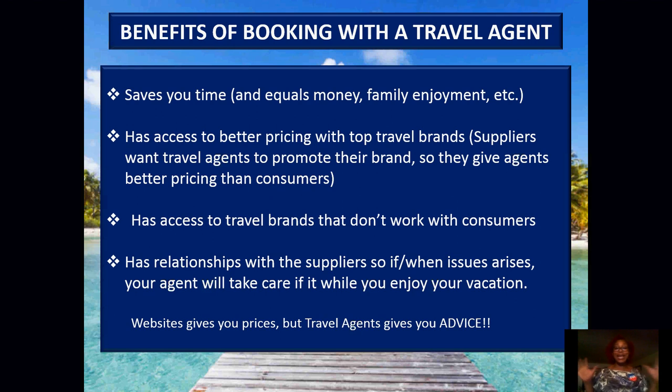So those are the prices that they can't see. These are the suppliers that we can actually go and negotiate rates with and get better pricing for our clients, right? So those are definitely tips. They have relationships with suppliers, so if and when issues arise, your agents will take care of everything while you still enjoy your vacation.